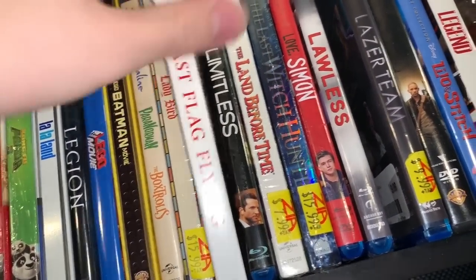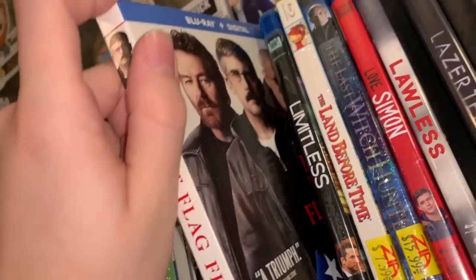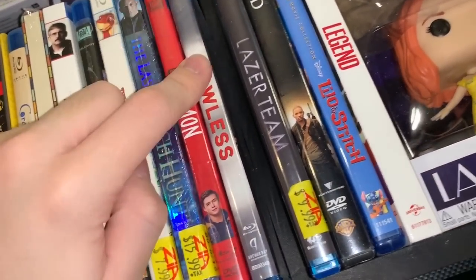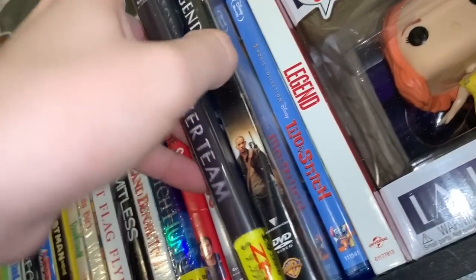Lady Bird, Last Flag Flying. This was such an underrated movie. I love this movie. Limitless, Land Before Time, Last Witch Hunter, Live Simon, Lawless, Lazer Team, the Rooster Teeth movie, which was fun.